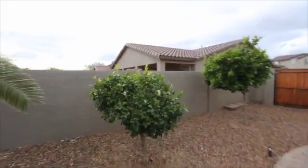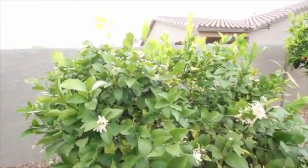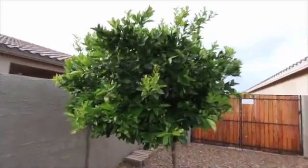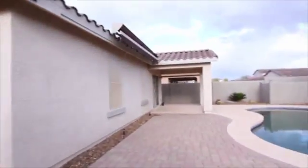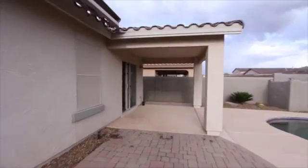A couple of citrus trees here. This one looks like it might be lemon, just because it looks a lot like my lemon tree. And this one looks like an orange. Maybe Tangelo though, and that's what I have. But certainly looks like oranges up there. Love citrus trees. Go back in here.